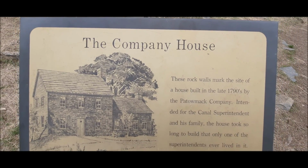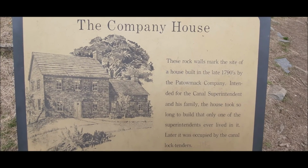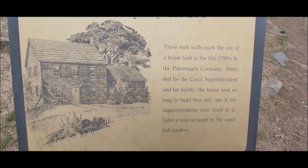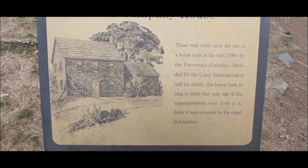These rock walls mark the site of a house built in the late 1790s by the Potomac Company. Intended for the canal superintendent and his family, the house took so long to build that only one of the superintendents ever lived in it. Later it was occupied by canal lock tenders.